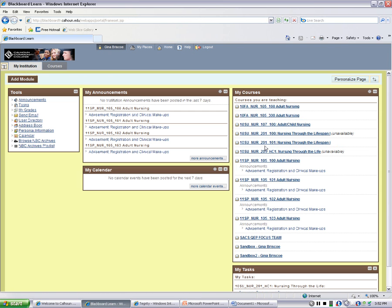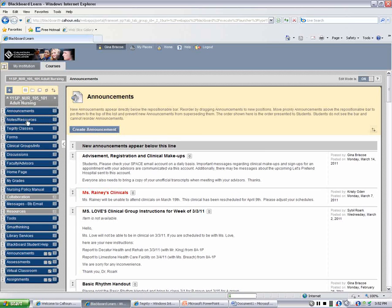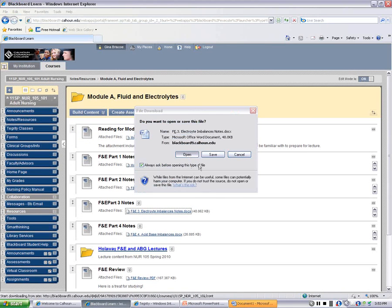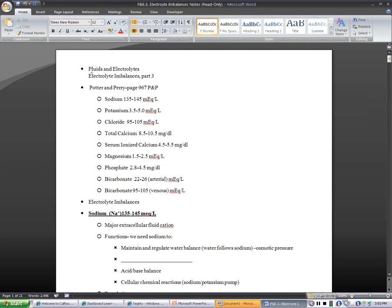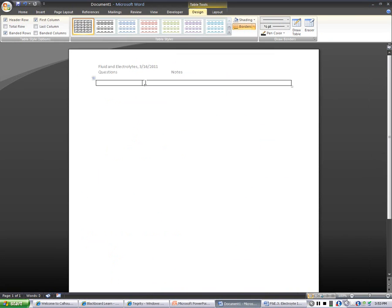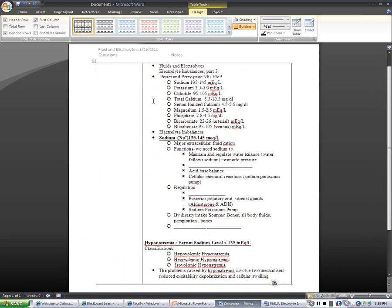So I'd go to my Blackboard shell, and I would find the notes for the material that I'm going to be studying that day, and I would open up my notes, and I'm just going to pick something here. And then I'm going to copy my notes. I'd copy every bit of them. And then I would go back to my page that I've created and paste them under the notes section.